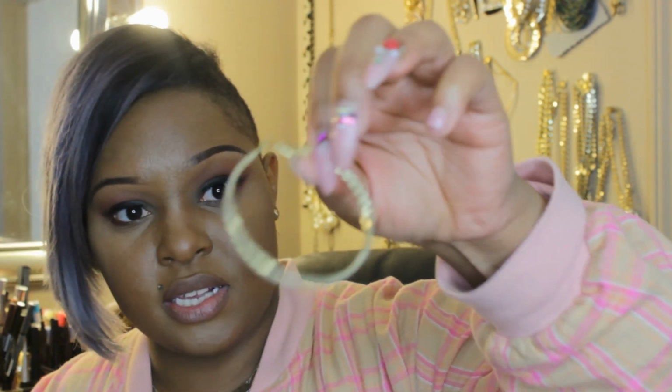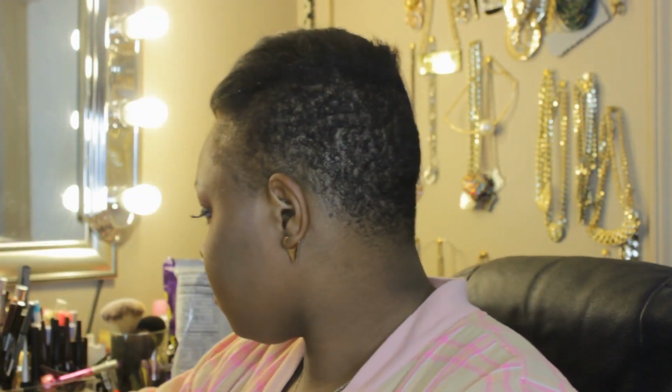I bought these earrings from eBay. And I thought they would be a little bit bigger, but it's okay. I'm still going to rock them. I think these are like $1 or $2. They're kind of too small for my liking because I like bigger hoops. But I mean, I'll still rock these.